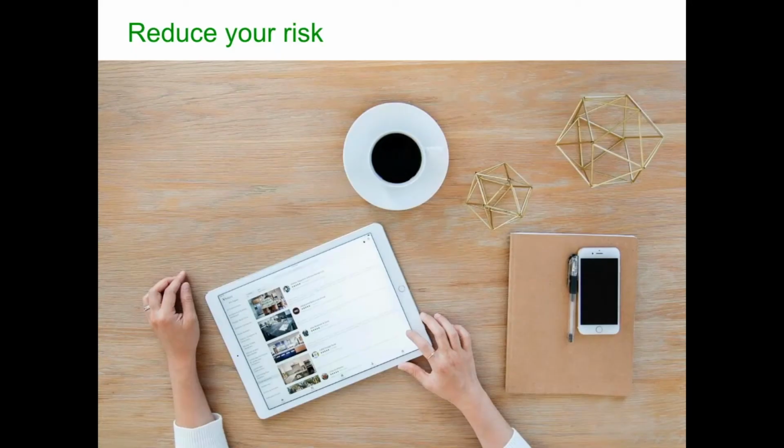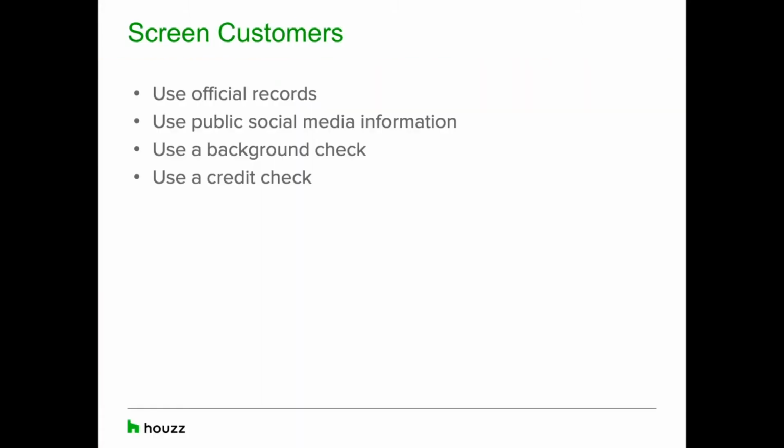So reducing your risk. This is our first topic. It's not always possible to avoid a slowdown, but with these tips, you may be less likely to face one. The first step that you can take is screening customers. You can reduce your risk of a slowdown if you screen your leads, so you only take on the most qualified clients. These are people who are ready to take on the project and are able to pay the bill.